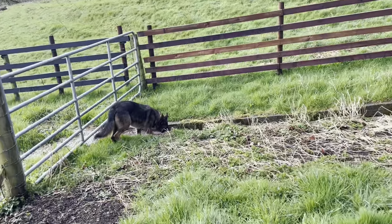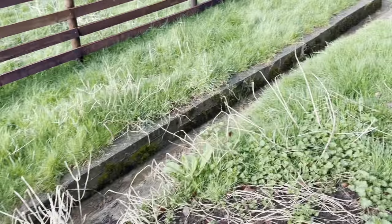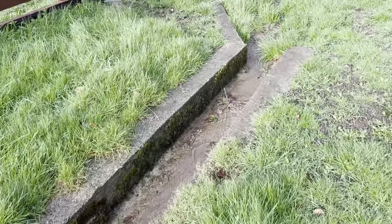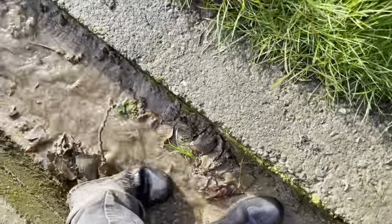And the aquifer is flowing like crazy. Lovely fresh water. Dogs love. So you can see this is the aquifer flowing. Oh look, we have a little mini dam. There we go.